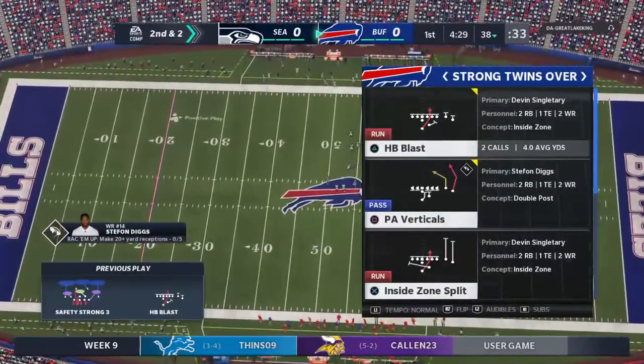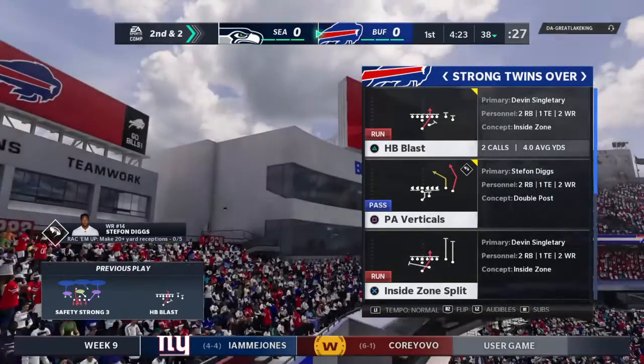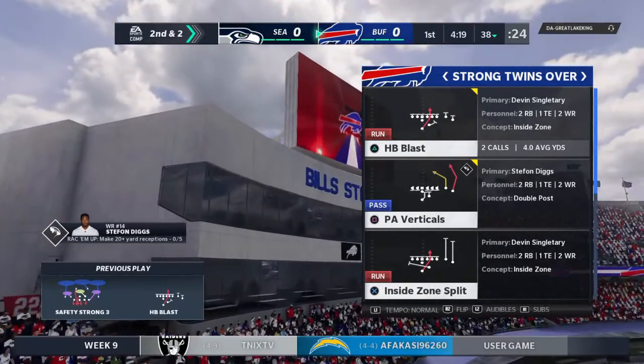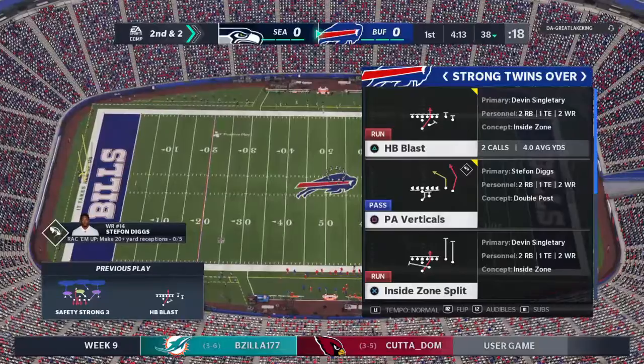That's a really nice job by them picking up the run blitz and detecting it and blocking it and turning it into a nice run. And a lot of times you think if you blitz a running play, you're going to smother it. But a lot of the blitzers, they come in a little bit high. They don't have great leverage, and they're easily blocked and turned to the side.